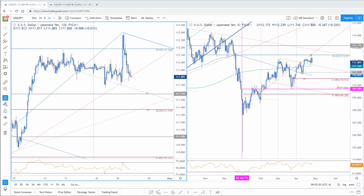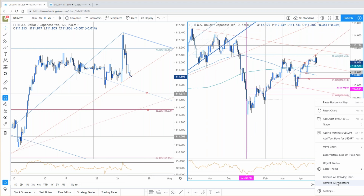It's kind of a funny thing to tell people, but bring up a blank chart. Sometimes if you're in a mess and you're in a rut, go ahead and just click on remove all indicators, remove all drawing tools, and start from scratch. Repetition, practice. It's just like playing an instrument. It's just like drawing. The more practice, the better, Ty. So you're in the right place, sir.